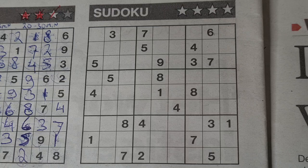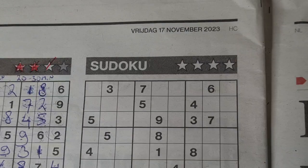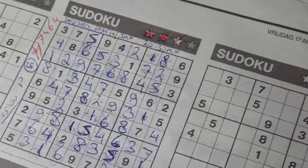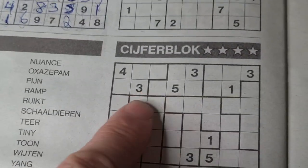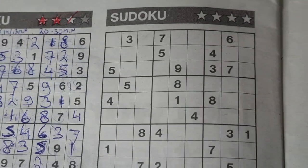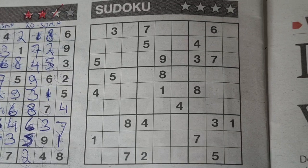The second puzzle is a 4-star Sudoku in the addition of today's newspaper on Friday, November the 17th, 2023. And I've already solved one puzzle, the 3-star Sudoku, which was a tough one and has 28 printed digits. We have here 3 puzzles left: the binary, the jigsaw Sudoku, in Dutch they call it cipher block, in Japanese Suguru, and this one, yes, you are interested in this one, the 4-star Sudoku, number 7465.